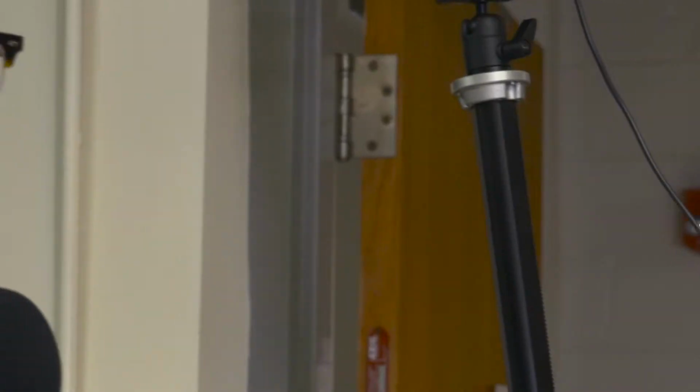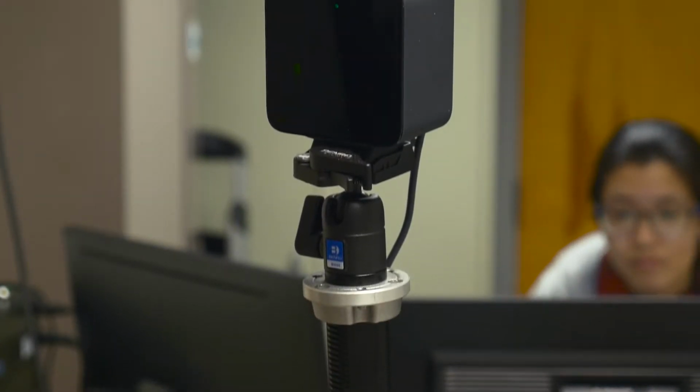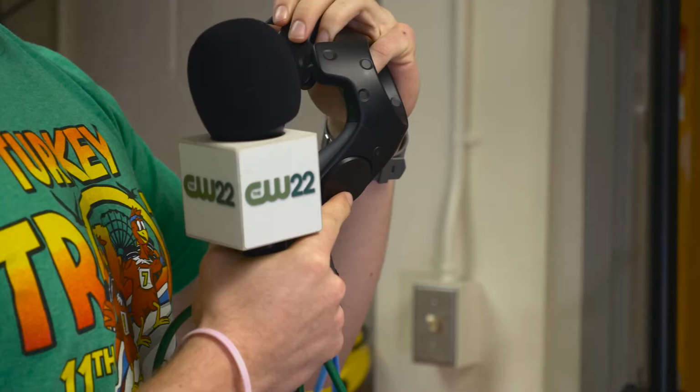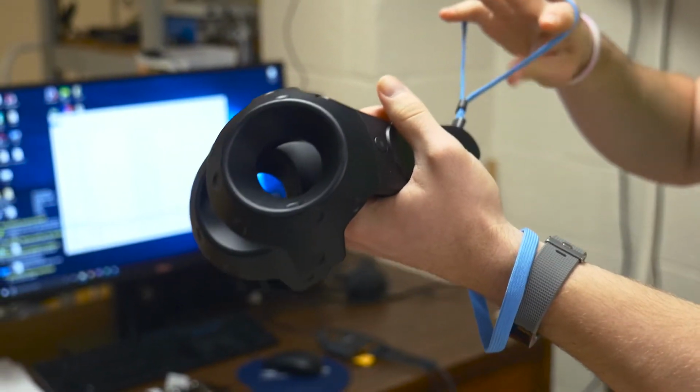It's mobile. You have these sensors that have the ability to track the location and the mobility of the headset. It comes with 2 controllers, and these are also picked up by the sensors. So this is for further interaction, kind of serves as your virtual hands.